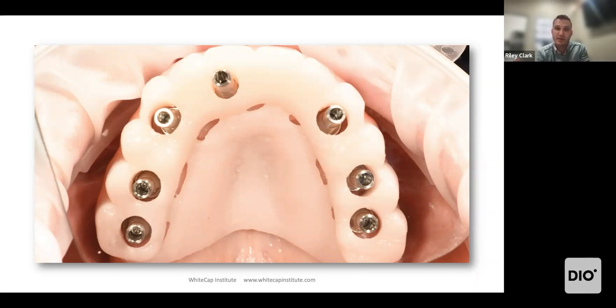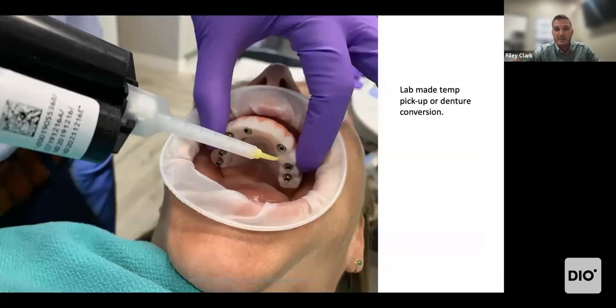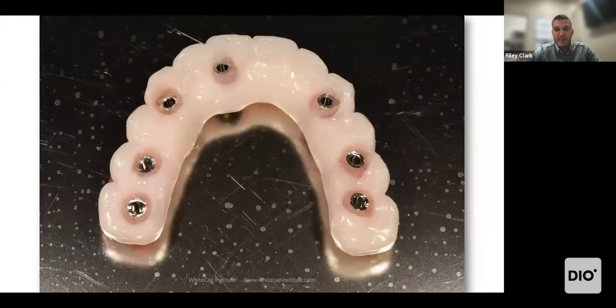prosthetic temporary. That's beautiful. So now all we do from there is we inject a material to pick up the prosthetic. And there's several materials you can use for that. But we pick up the material, and now you see the cylinders have been picked up in the temporary. The temporary has been modified, the palate has been cut off, and now this is ready to deliver.